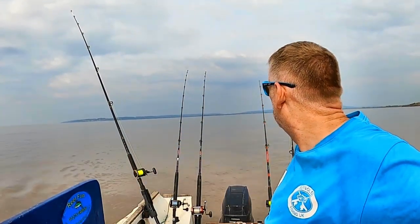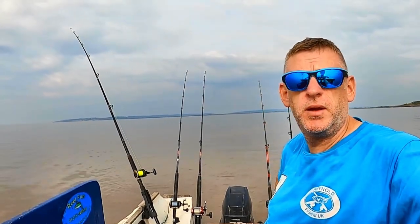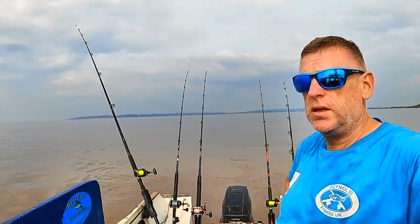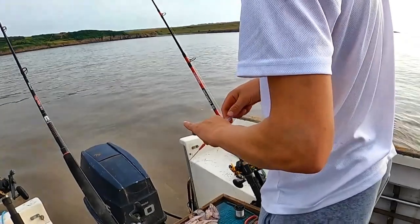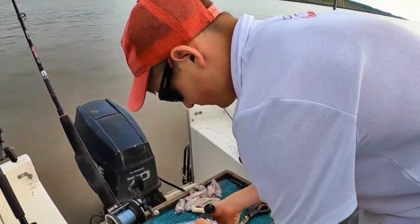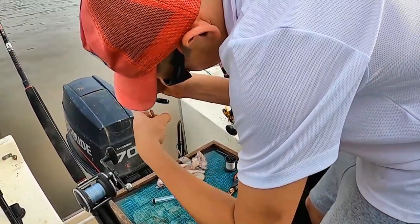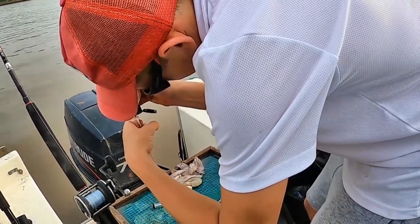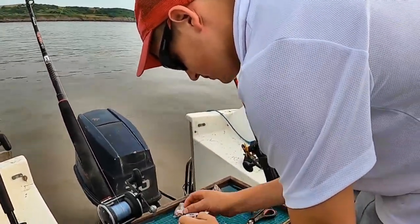That's one rod out. Jack's just going up to the front of the boat. He's going to cast his uptide right from up there. A bit safer. Right, so Jack's going to use this stinky pinky, or pinky stinky, whichever way around it was. Additive from Veteran Baits.